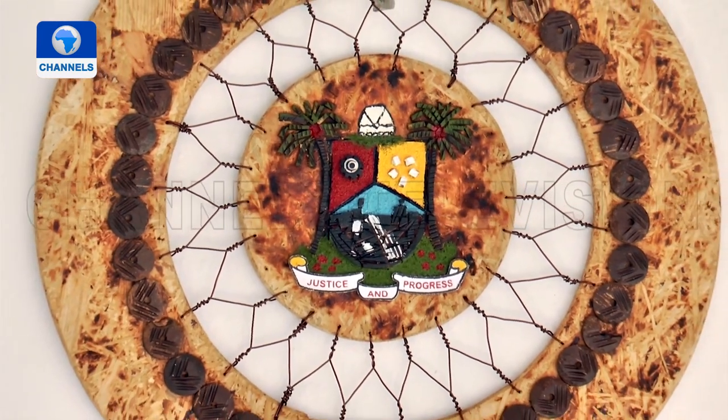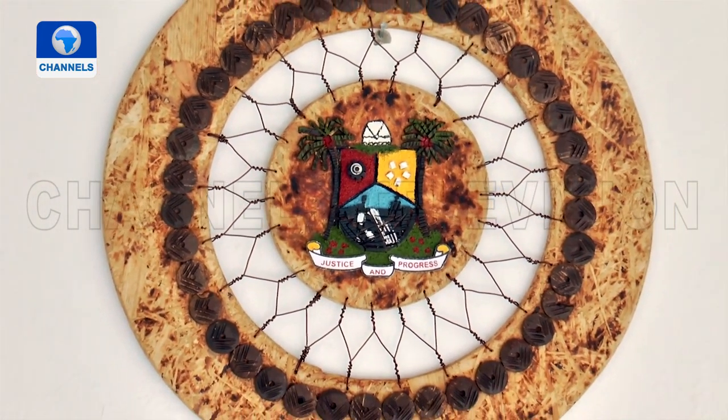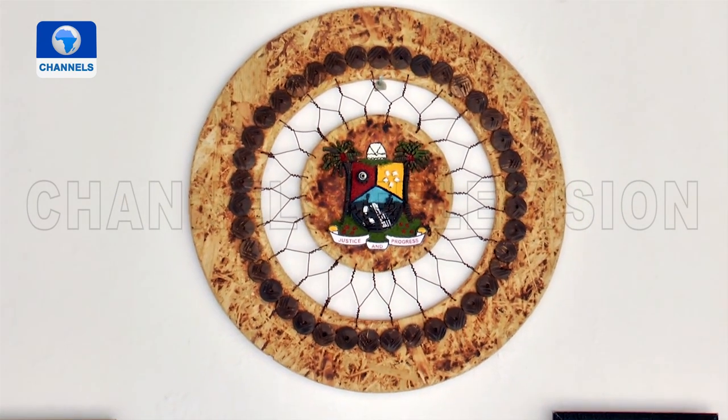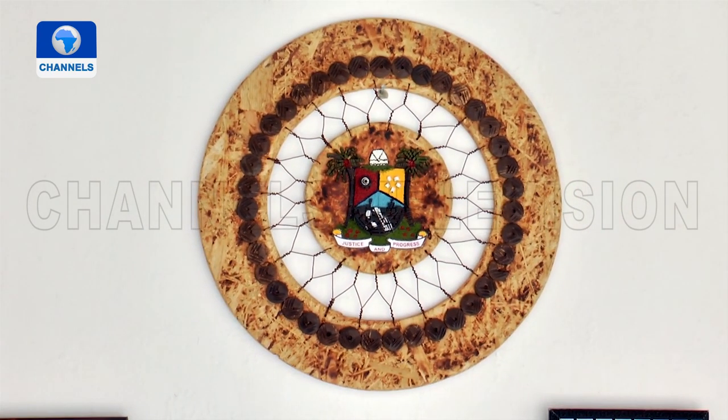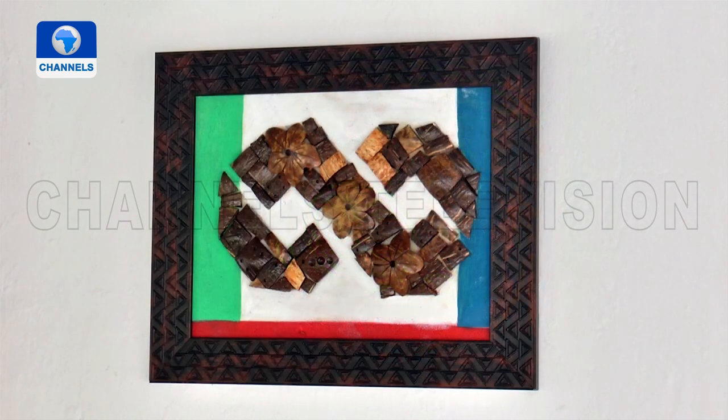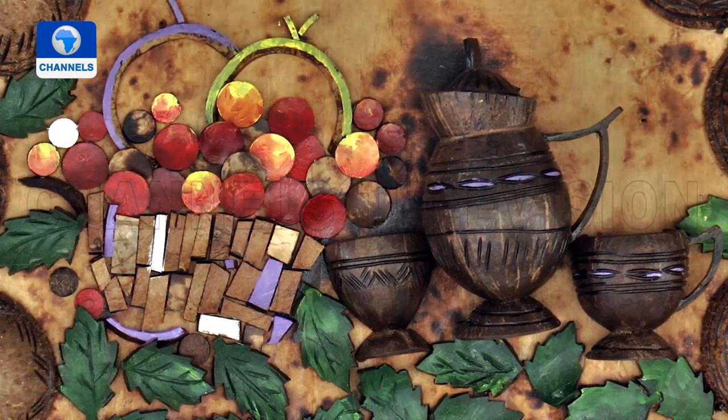We are using this exhibition to tell the world that instead of throwing your coconut shells anywhere or anyhow, instead of throwing them around your premises, why don't you turn them into a wealth-making material? So that is why we titled the theme of the exhibition, Wealth in Waste.